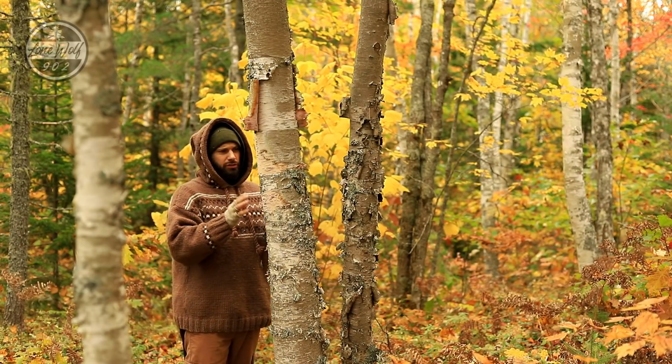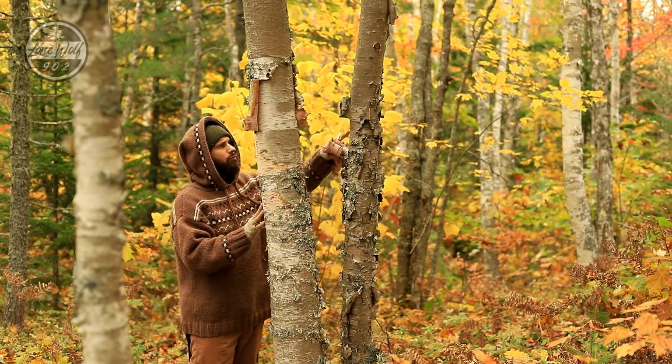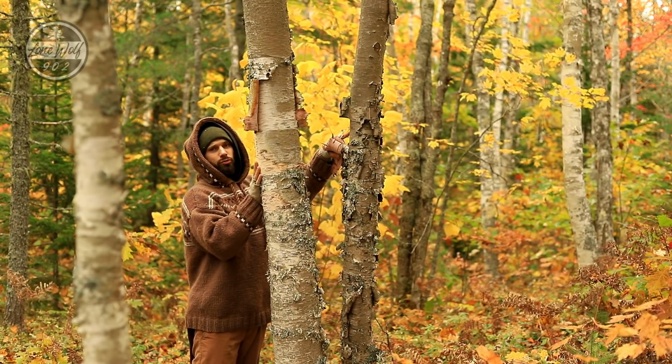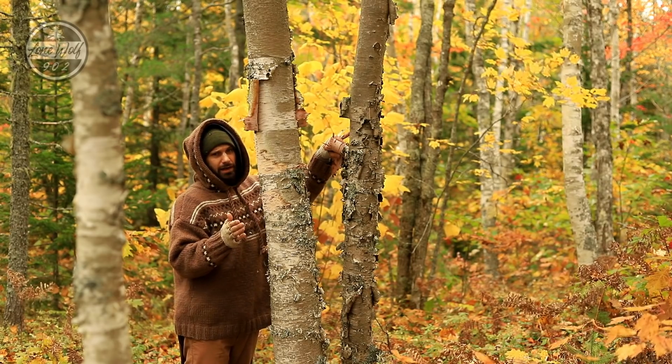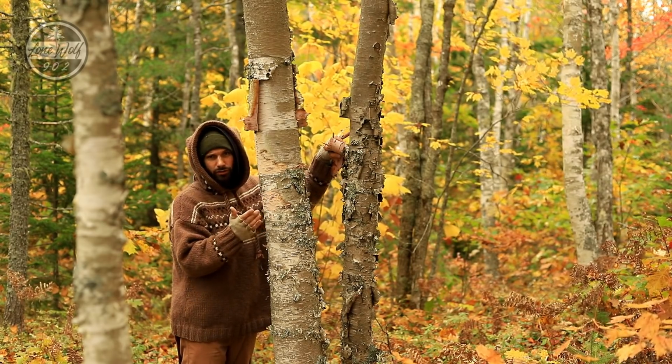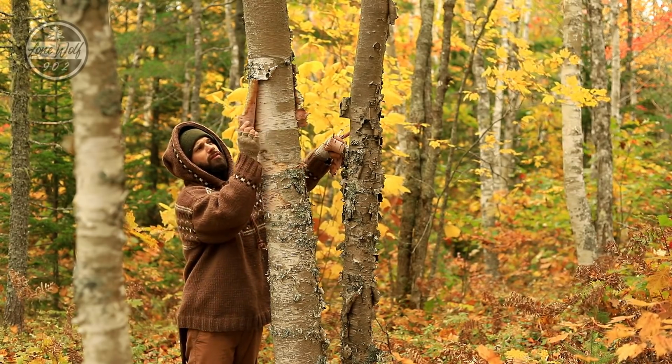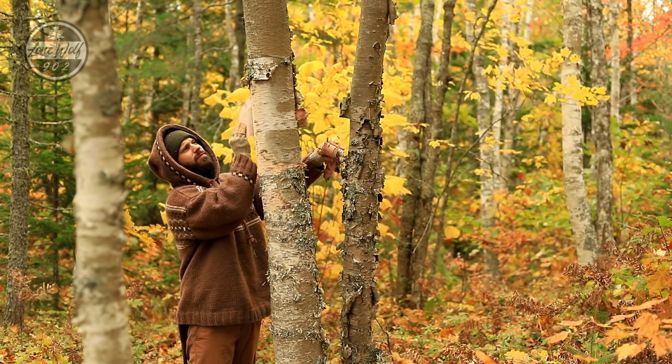Alright, so I've got a pretty good score here for some birch bark. I got a really dead tree over here and a really live tree actually. This tree is in pretty good health. Now, often I get asked, does peeling bark off the tree kill the tree? The answer to that is no, not if you do it properly. So you'll notice I'm only peeling the shedding bark.